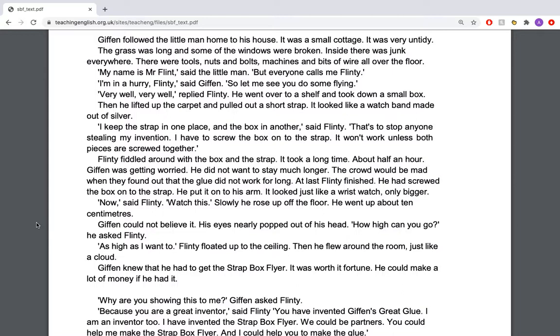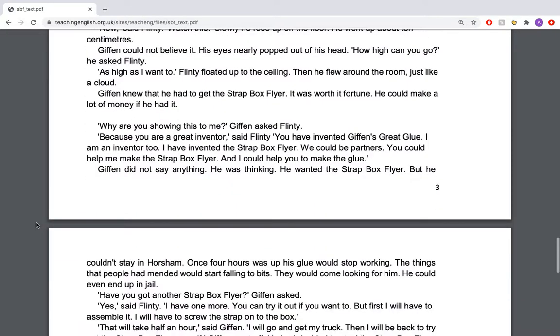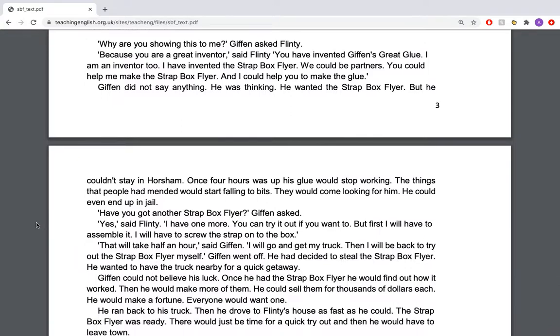"How high can you go?" he asked Flinty. "As high as I want to." Flinty floated up to the ceiling. Then he flew around the room just like a cloud. Giffin knew he had to get the strap box flyer. It was worth a fortune. He could make a lot of money if he had it. "Why are you showing this to me?" Giffin asked Flinty. "Because you're a great inventor," said Flinty. "You've invented Giffin's great glue."